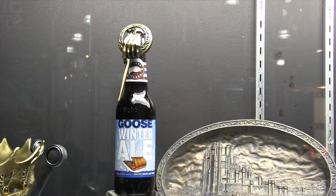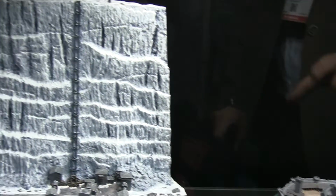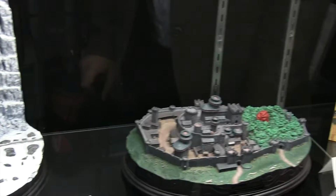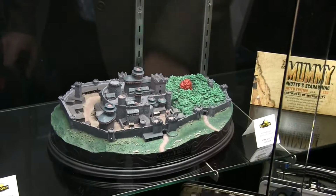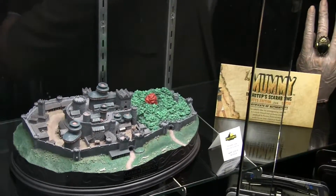Some of our older items here, the prop replica pieces and our Game of Thrones desktop statues. These are replicas of the sets and environments from the show in 1/400th scale. Yeah, I remember from last year. Yeah, you can put yourself inside Winterfell Castle if you want, and without getting killed. It's pretty rare.